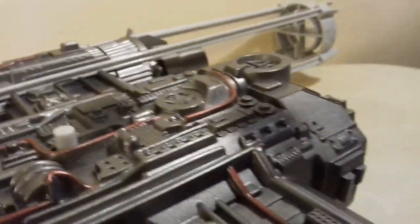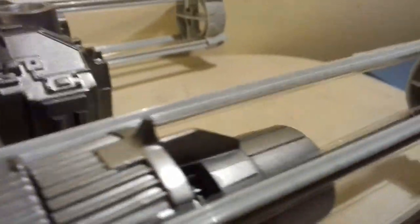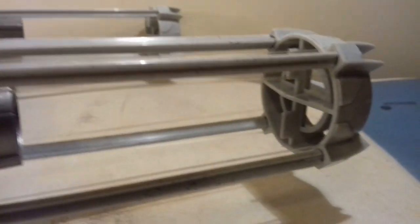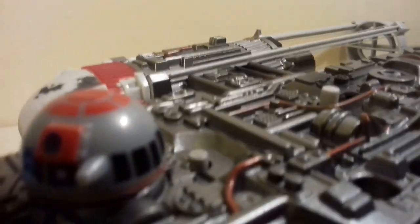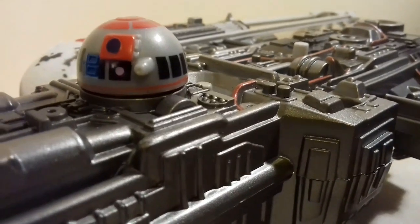Considering I was so worried about how it would look, I knew it came with a little bit of weathering and stuff, but no, it's fantastic. This is the first Y-Wing I've ever owned in this scale, ever. Going right back to the 80s, 90s, whatever. They never did vehicles of this scale.